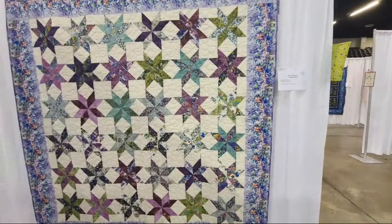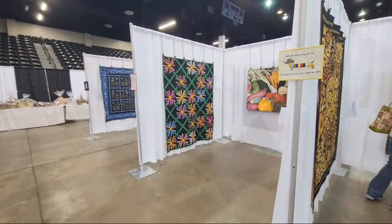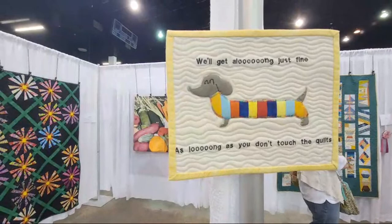And then we'll just swing around this way. We'll get along just fine as long as you don't touch the quilts. You know, that gives me just, it's too cute. The long dog, the Dachshund.